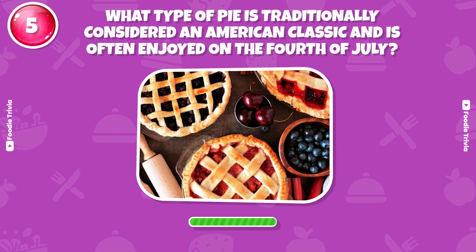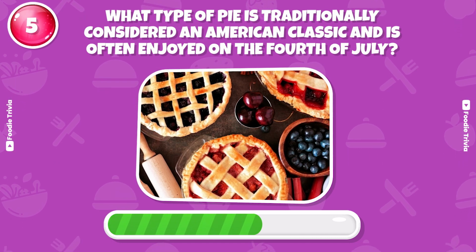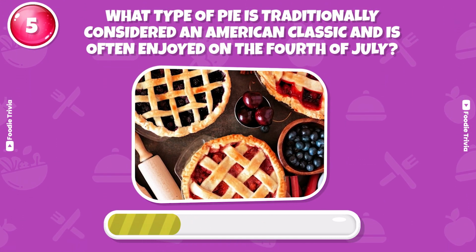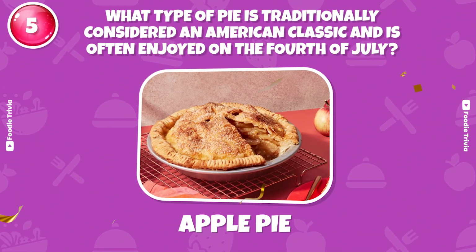What type of pie is traditionally considered an American classic and is often enjoyed on the 4th of July? It's apple pie.